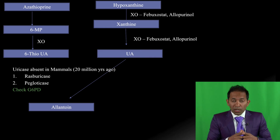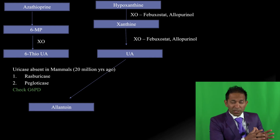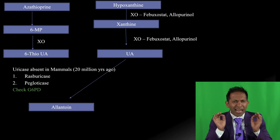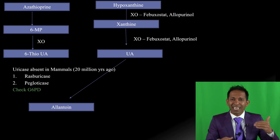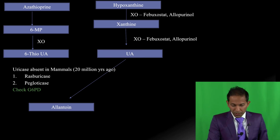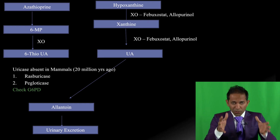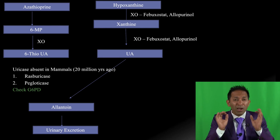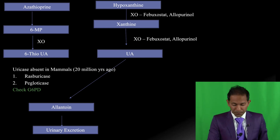So if we can give recombinant uricase, pegloticase or rasburicase. Rasburicase we use for tumor lysis syndrome. If you are planning to give this enzyme, the patient should have a G6PD level checked. These patients can have hemolytic anemia, okay? So allantoin is easily excreted from the kidney. So our goal is to give them uricase from outside. So uric acid will be converted into allantoin, which will be excreted. So if you are giving the patient pegloticase, the patient's uric acid level can go even up to 0, okay?